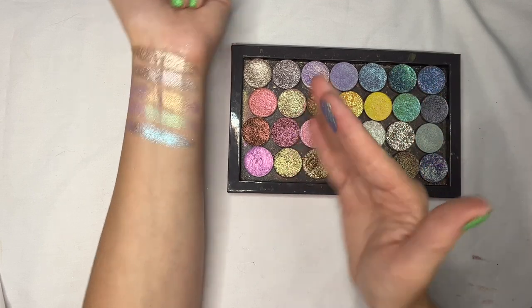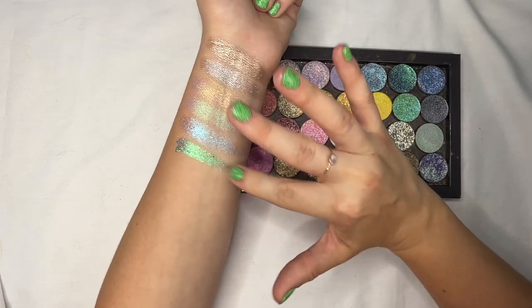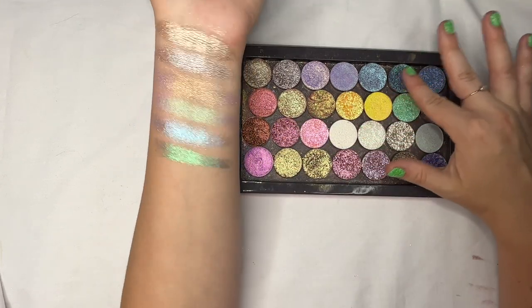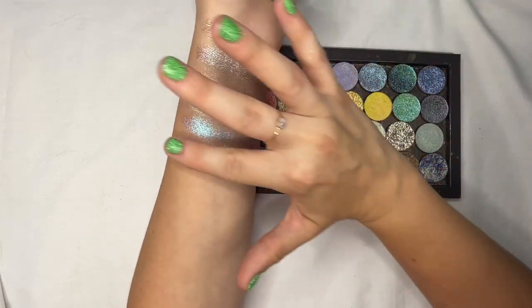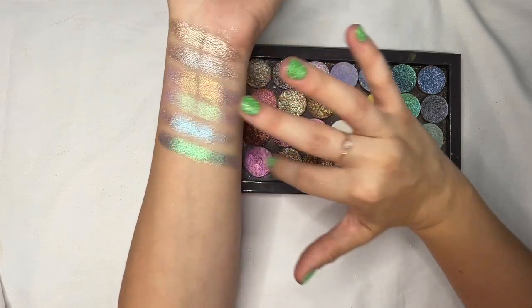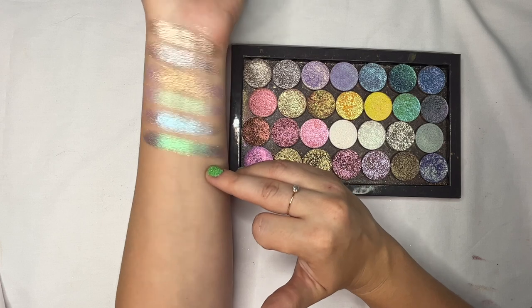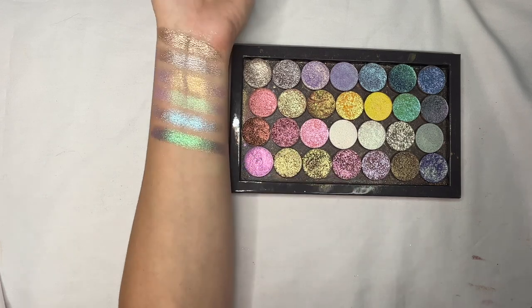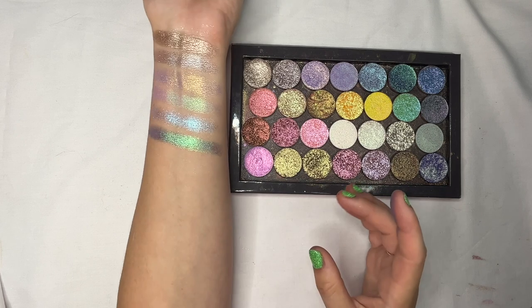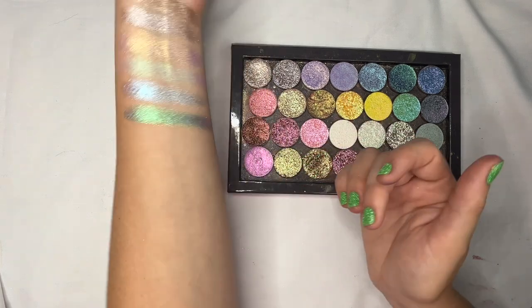This next shade is Skyfall. It's really interesting. It's got a purpley base again, kind of looks a little grayed out here, but there is definitely something purple about this shade. But then on top, it's got that really vibrant green sparkle that shifts even more to a purple when not in, you know, direct light like this.